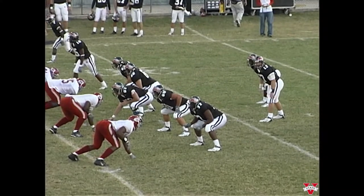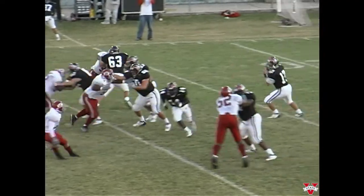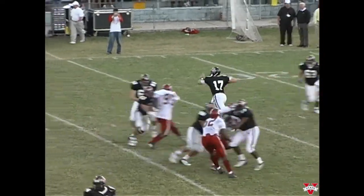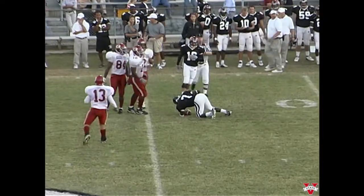Aaron Jenkins to his right. They got four defensive linemen down on the line of scrimmage. Bonner gives it, fakes it to Aaron. Wants to throw, looking, got a guy, makes the catch, drops in at the 40 and falls down, just short of the first down marker.